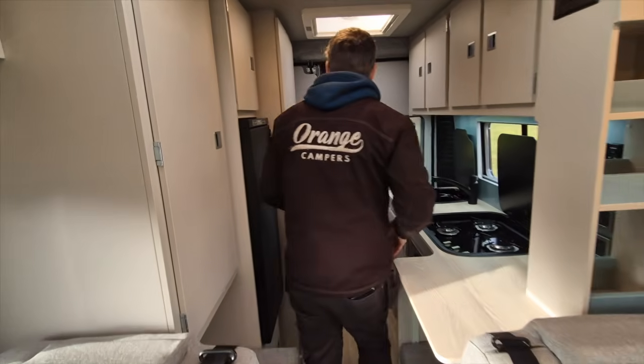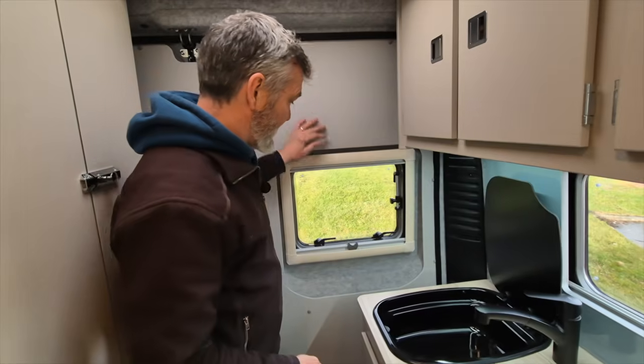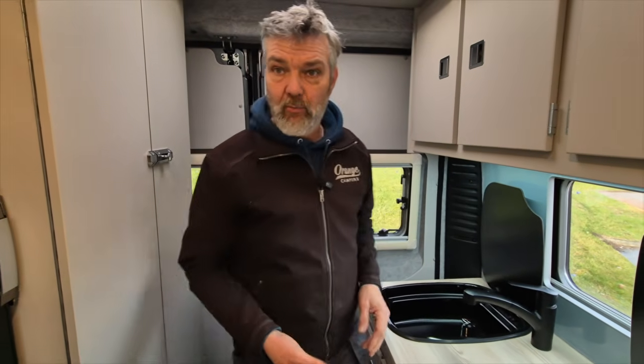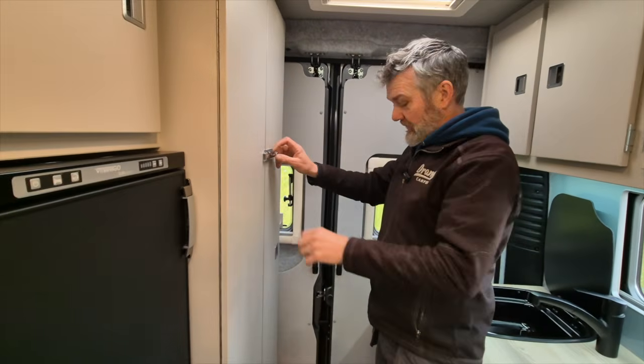Let me shut that door. At the back of the van, you can see you've got these doors. Again, blinds on the windows, all the windows open as well, and lots of usable space. The bathroom is the most exciting bit.